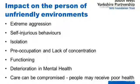The impact of the environment on autistic people cannot be underestimated. Even such things as extreme aggression, self-injurious behaviours, isolation, preoccupation and lack of concentration could be some of the difficulties that an unfriendly environment may have. A person may have difficulty functioning or even a deterioration in mental health is possible. Care can be compromised and people may receive poor health outcomes.